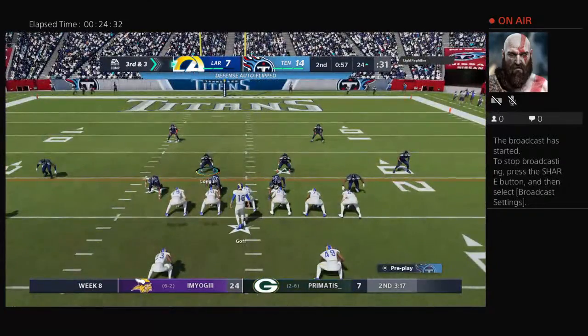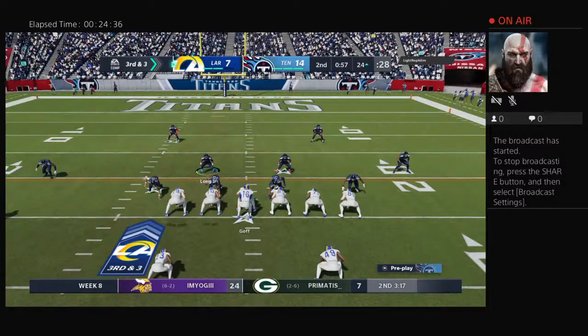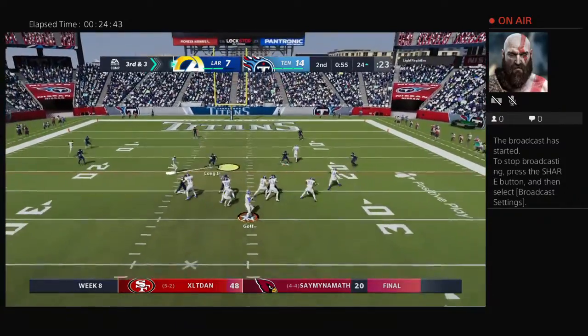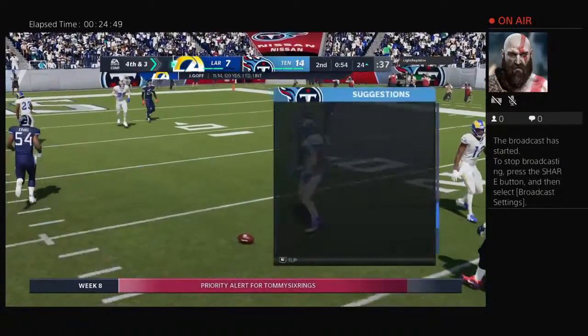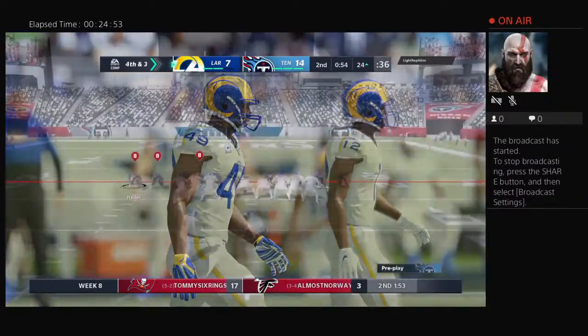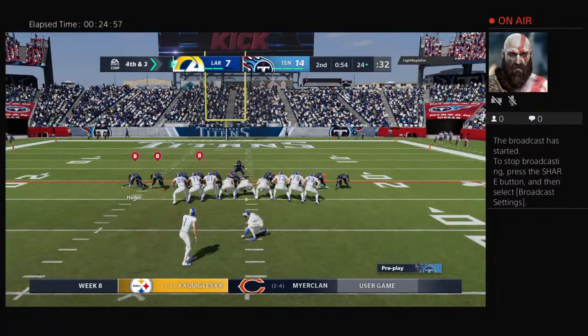Seventh play of the drive now as they come up on a 3rd and 3. Now it's gone. And that's going to be incomplete. The coverage too good there. The contact popped the ball free, and it's 4th down. That's a good job there creating the contact to force the incompletion. And now since it's 4th down, that should set up a field goal situation.